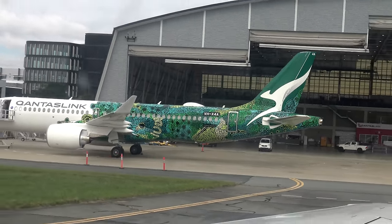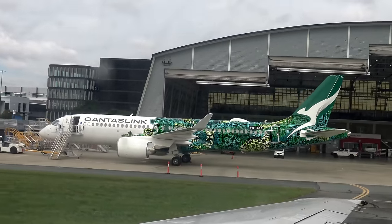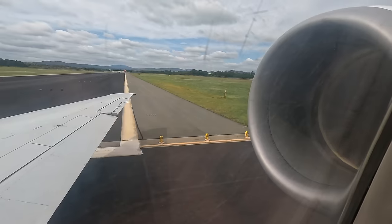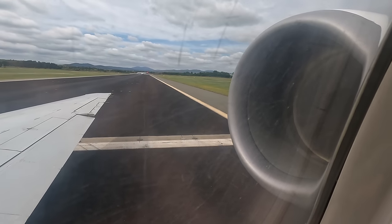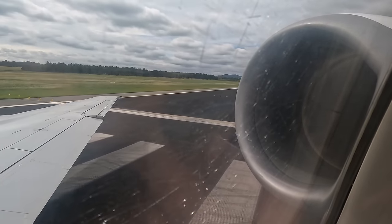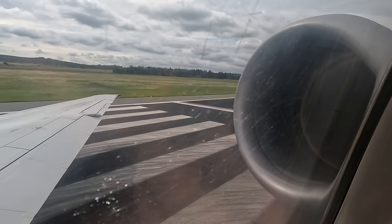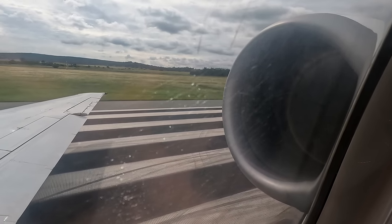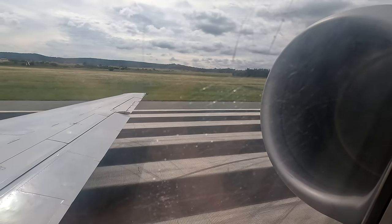I'm looking forward to flying one of these in coming months, and the whole fleet of them are due to be delivered soon. There's an Embraer E190 in the background, although it's heading up to Brisbane, so it needs more fuel and a longer runway, so we get to skip ahead of it. I'll talk more about that aircraft later as I get some great views in Melbourne and Launceston. I'll stop talking and let you enjoy this build-up.